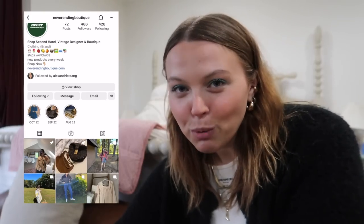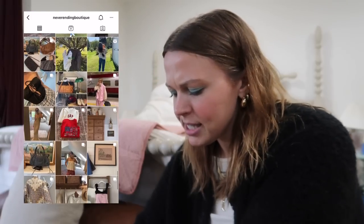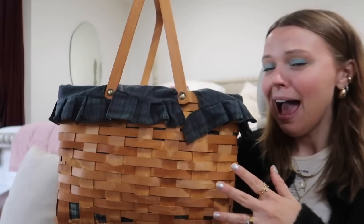Guys, okay, it's such a rainy day and I just got a package in that I'm so excited to open. It's from Never Ending Boutique and they actually sent it over to me and I'm so excited to open it because they have the cutest things. They have vintage items, they have new pieces and boutique items, and their style is so good and aligns with my style so well. So I wanted to open it with you guys on a vlog and then I'll style the pieces in here eventually.